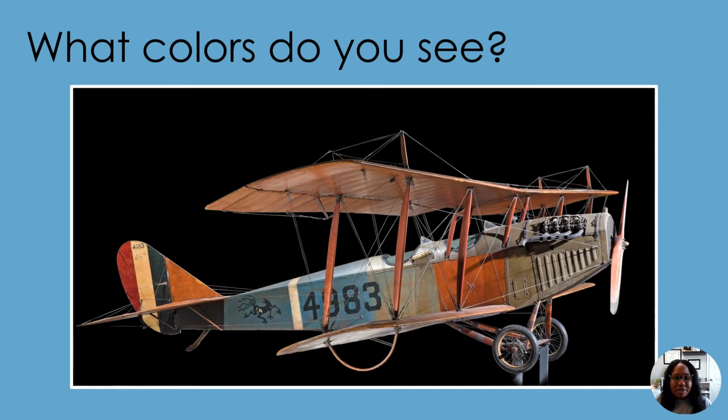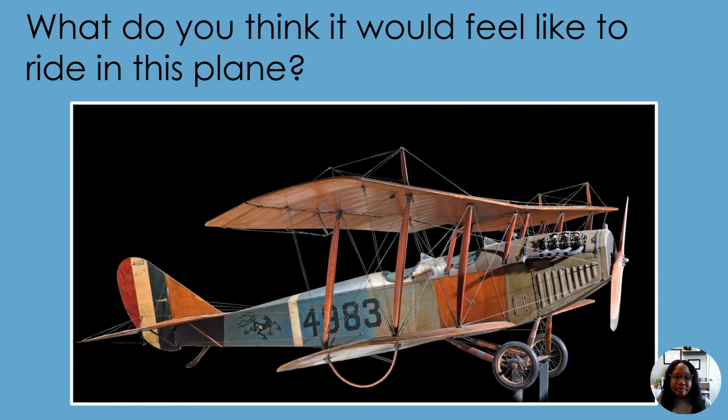What colors do you see? I see a bunch of colors on this plane. On the tail, I see the colors red, white, and blue. On the fuselage, I see black, blue, orange, and green. What do you think it would feel like to ride in this plane? I bet it gets pretty cold when you are flying.